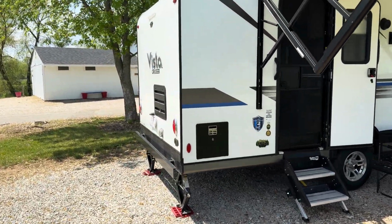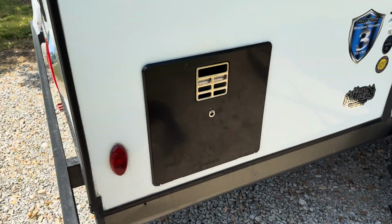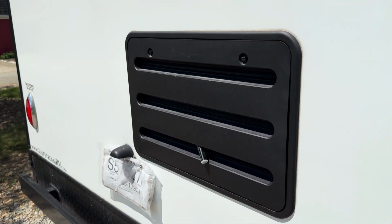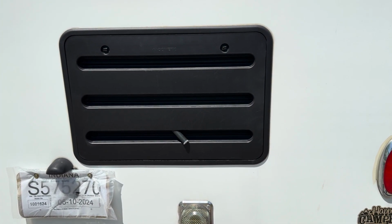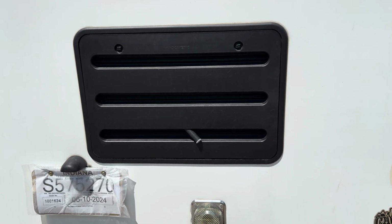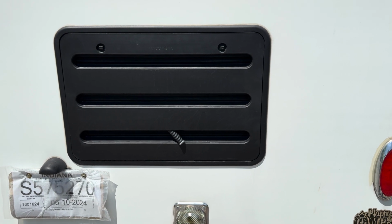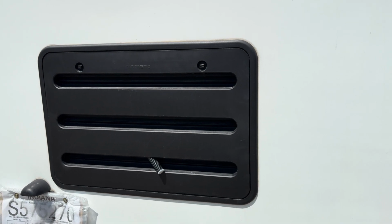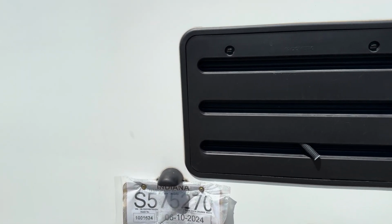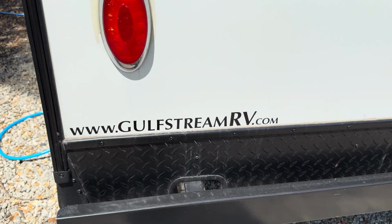And then here's the back. So the hot water tank is right here. That's gas and electric. And then for some reason, Gulfstream with their domestics or whatever, they're not using 12 volt or the 3-way fridge, the 12 volt plug-in or propane. This one is plug-in or propane only, which is great because I can leave it on. When I unplug or the power goes out, it'll still stay on. And then GulfstreamRV.com.